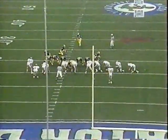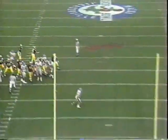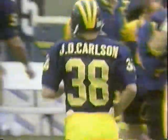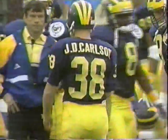33-yard field goal attempt coming up from J.D. Carlson. He is 16 of 25 of the year. This one hits a low line drive. He will not get it. So with 6:11 left in this 3rd quarter, our score remains Michigan 21 and Ole Miss 3.